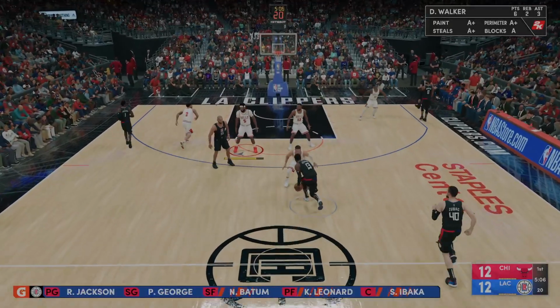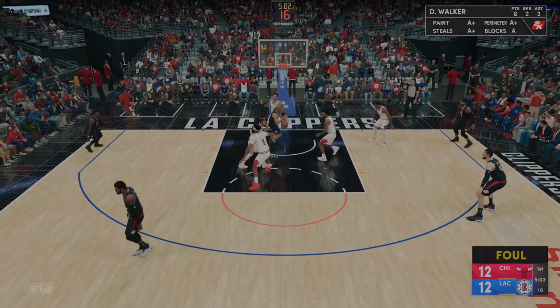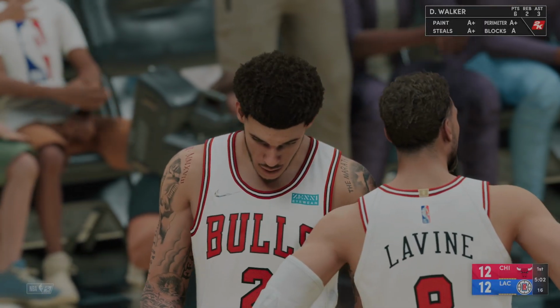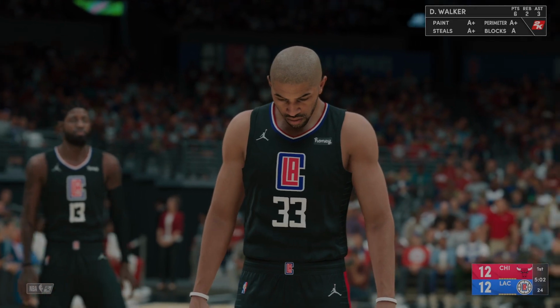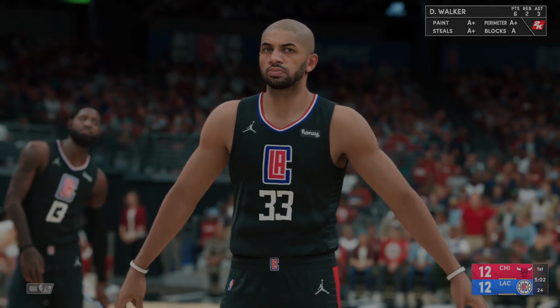Zubac is checked in for the Clippers. Marcus Morris comes in for Leonard. And a change for the Bulls. Tony Bradley's checked in for Vucevic. And Batum brings length and a versatile game to his spot on the wing. And his defense always a big asset for this team. He's the kind of player that everybody needs to have out there. Kind of a glue guy.